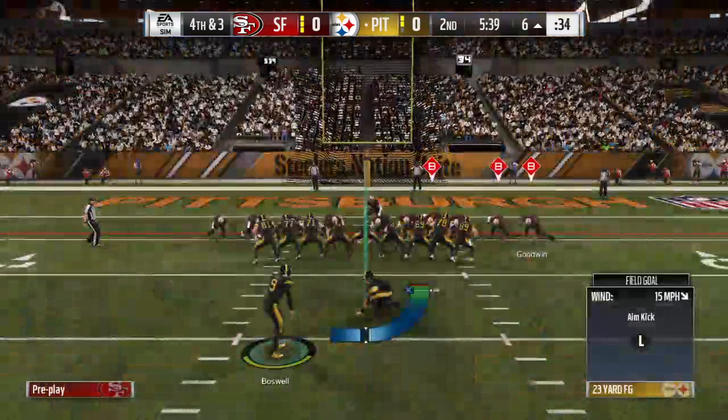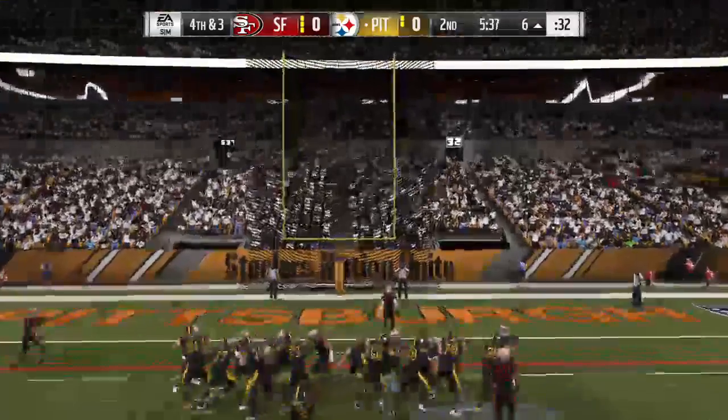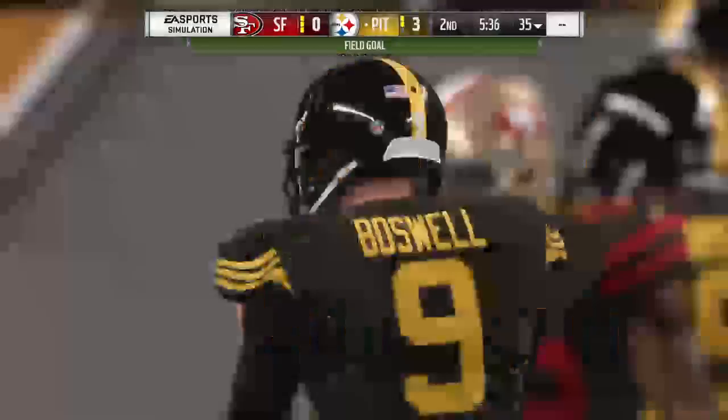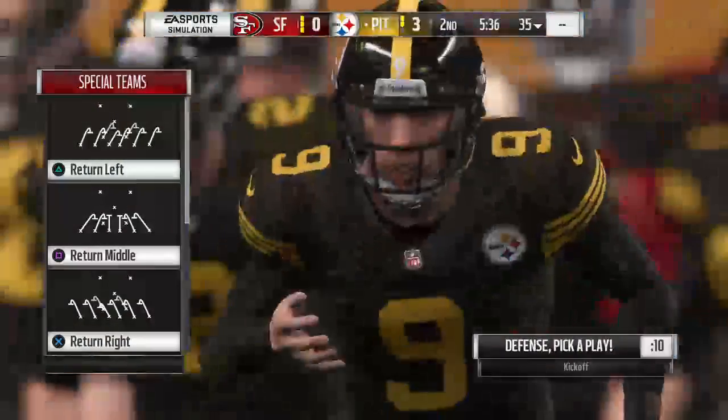And for the 2nd time tonight, this field goal unit comes out here. This an easy one, 23-yarder. And Boswell's kick is good. And the Steelers will jump out to a 3-zip lead.